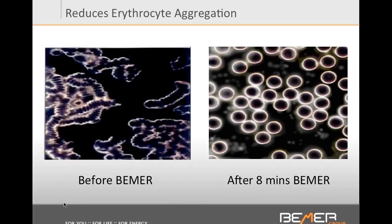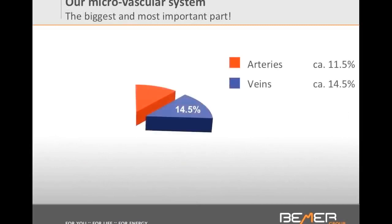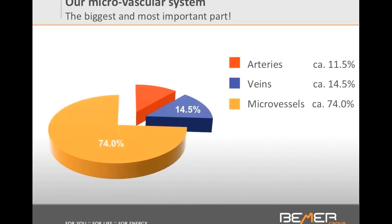Every cell has 4 docking stations for oxygen molecules, and within an 8-minute session, just by lying on the BEMER and just by breathing, you can have more oxygen going inside your cells. This is really important for all health issues because we understand, for instance, cancer cannot survive in an oxygenated environment.